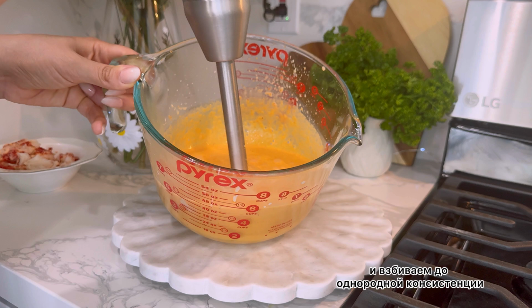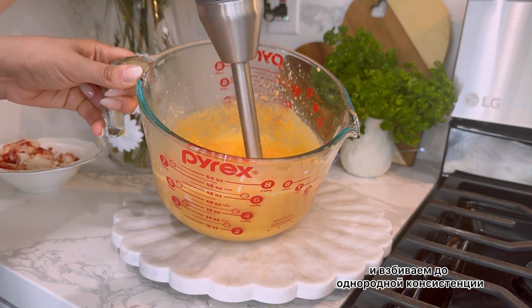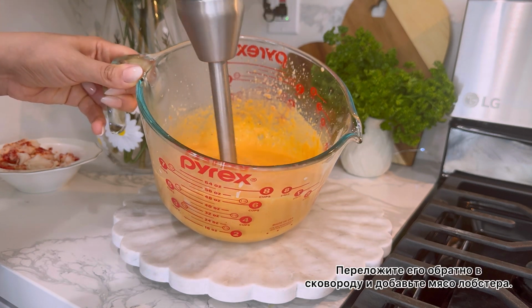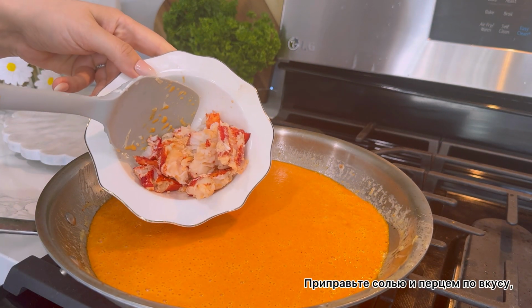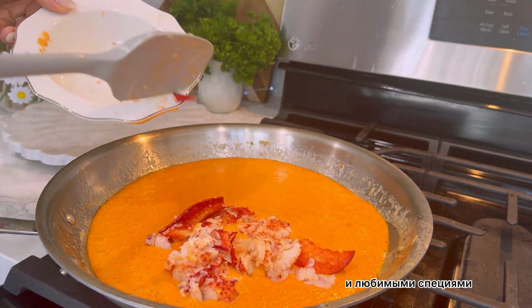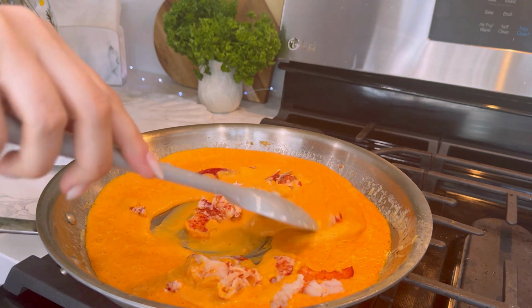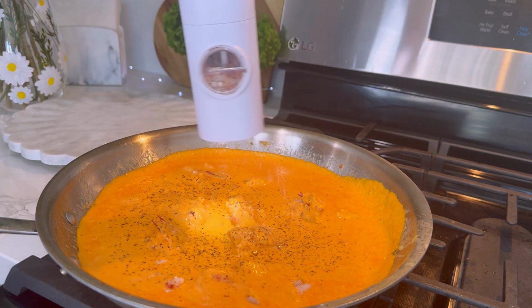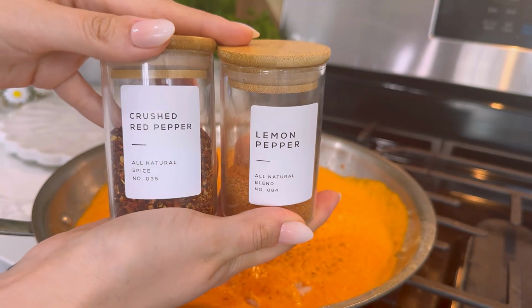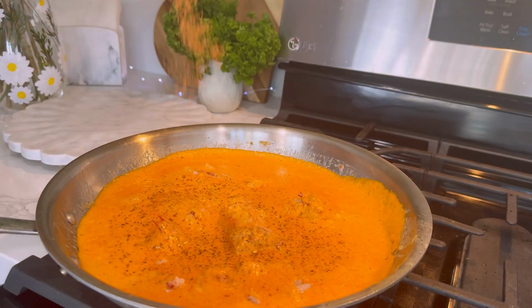Speaking of which, now that our sauce has simmered, carefully transfer it into a shallow bowl and blend it until smooth. Transfer it back to your skillet and add your lobster meat. Season with salt and pepper to taste, then I'm also adding half a teaspoon of chili lime and half a teaspoon of red pepper flakes for an extra kick.